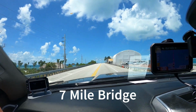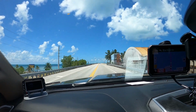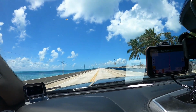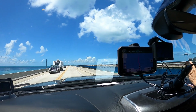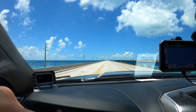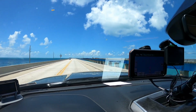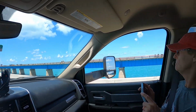About to hit the 7-mile bridge. Sunset Grill and Raw Bar over to the left, and a tiki hut. That's the old, there's the old bridge, and this is a long bridge, people. You see all the water to the sides. We've got the other bridge out the window.